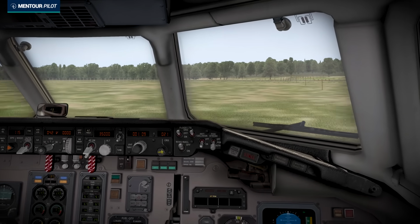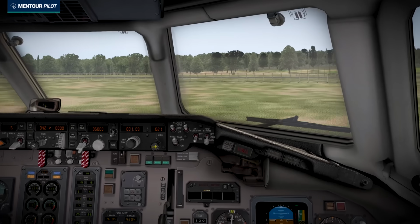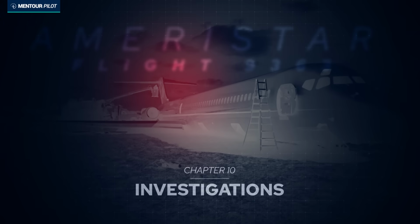So the best thing to do in that situation is to continue with the rejected takeoff, to try to make that as successful as possible. So that is what he did. But this doesn't explain why the aircraft wouldn't rotate.